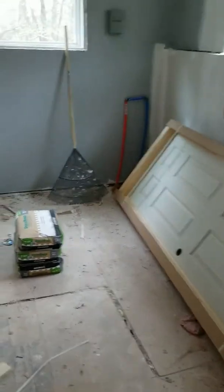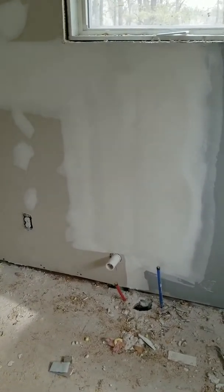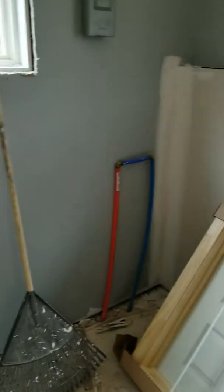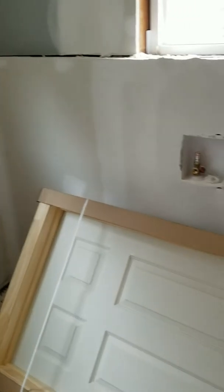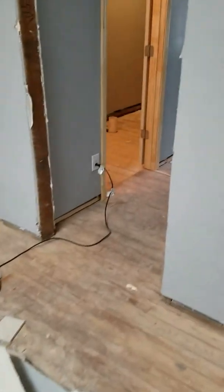We're going to have the utility room. It's going to be a pretty big utility room. There's a back door right there. We're going to have a mud sink here. Hot water heater there. Washing machine, dryer. Went ahead and added a half bath or toilet right there. Walk back out and show you the bedrooms.